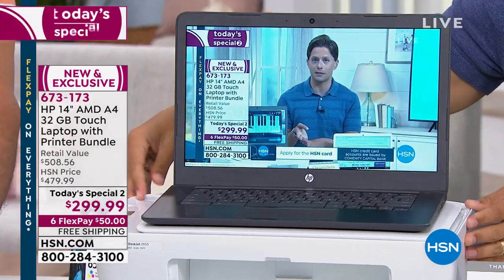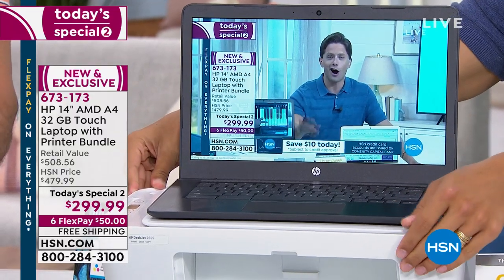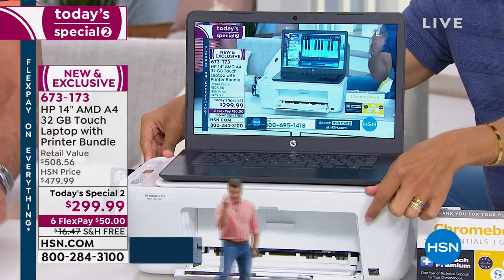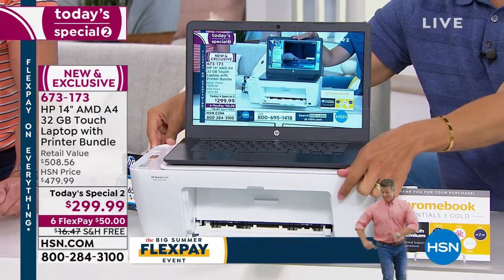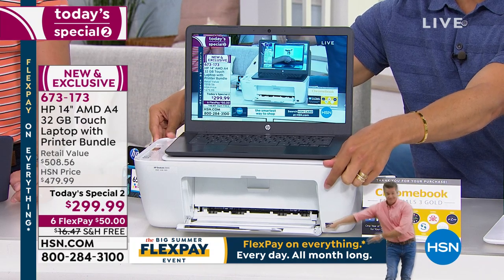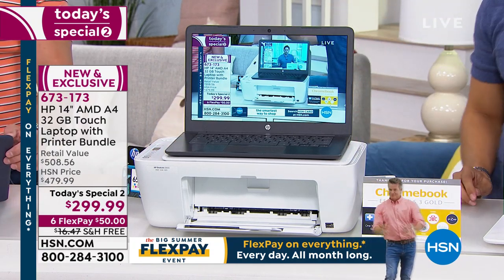And then your printer is included. You are getting a full-size HP printer free and included with your purchase today when you buy this bundle that's exclusive to us and is the best value you'll find to put this all together absolutely anywhere else.